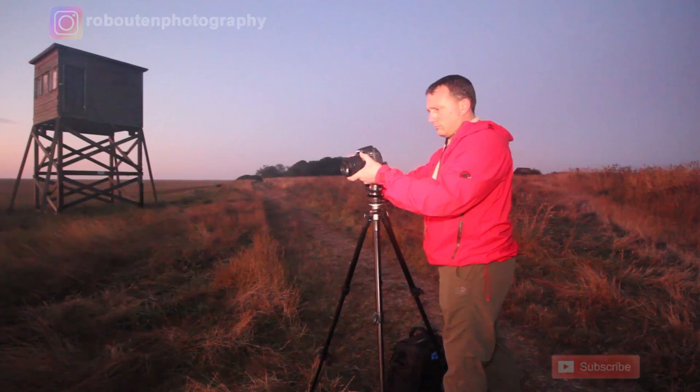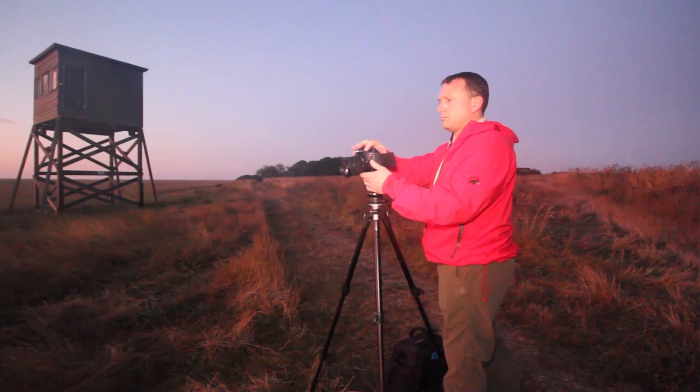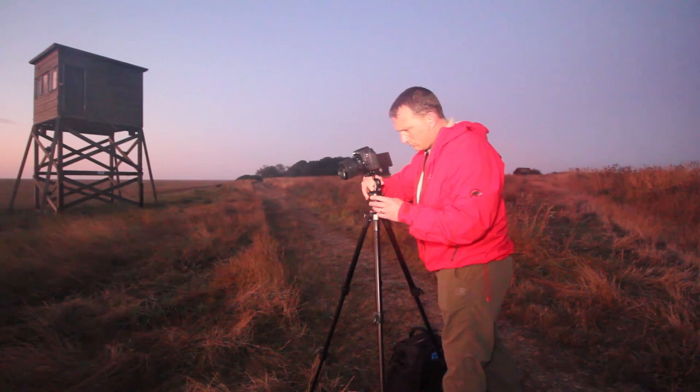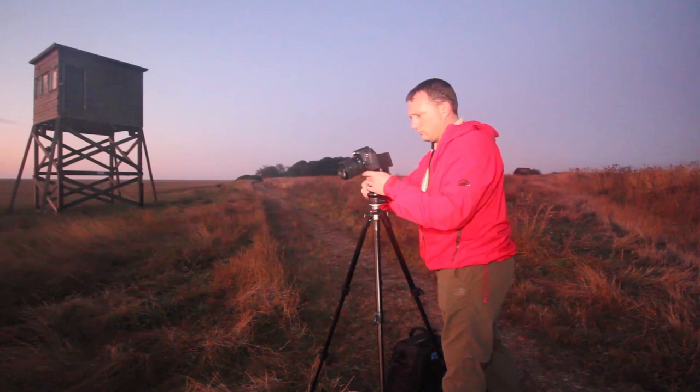Made it out to Bradwell-On-Sea to the chapel here at St Peter's to capture a sunrise shoot, and it's absolutely fantastic this morning. Got up at 4 a.m., made the drive over here, got to the car park just gone 5, and done the short walk down here to the foreshore to take the sunrise image.